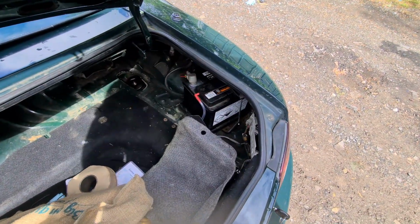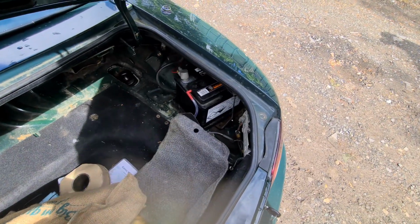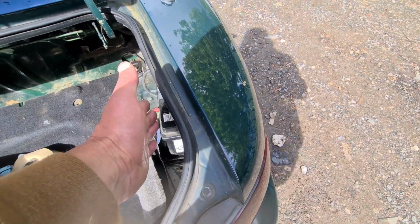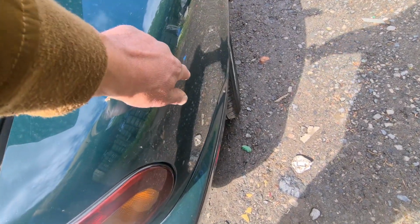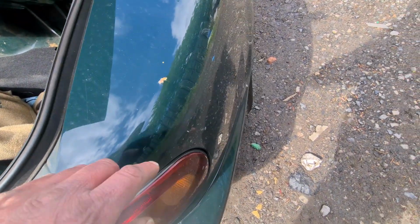Here's an interesting thing. The battery in the boot there, taking up quite a lot of the boot. People do have a habit of not strapping their batteries down, but it moves around, and then of course you get dents from the inside out by the battery clonking on the inside of the wing. Makes an interesting effect, doesn't it?